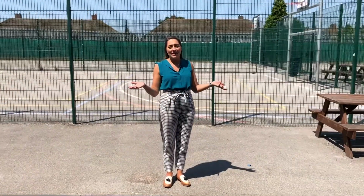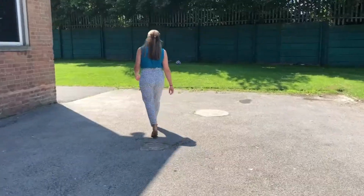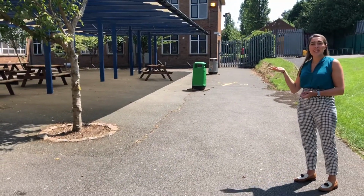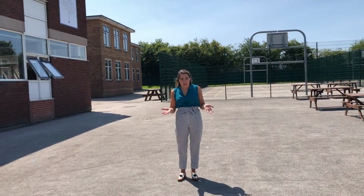Welcome to our playground. There is a quiet area of our playground which is round the corner, and I'll take you there now. The quiet area is a sheltered area where friends can sit and talk and spend their breaks and their lunch times together. This is the main playground where our pupils spend their free time.